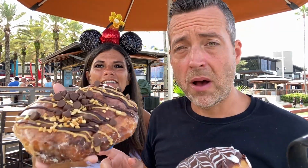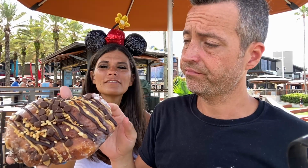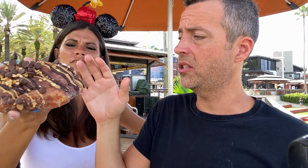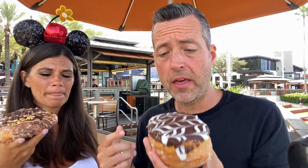And we've got this Mafia donut here, which I have no idea what all that stuff is, but it looks like chocolate chips and nuts and peanut butter sauce and chocolate sauce and glaze. It looks like an apple fritter, and it's got like the texture of one. We'll see. Okay, so I'll take a bite of this, you take a bite of that.